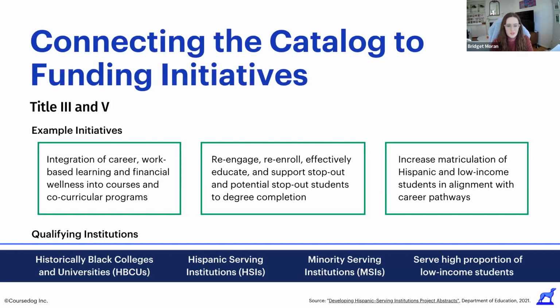So on the left, you'll see one of the initiatives has to do with integrating career, work-based, and financial wellness competencies into courses. I think this is really wonderful, but it definitely begs the question of, should these competencies be advertised in the catalog, and should they be included in course descriptions so students are aware of these outcomes?